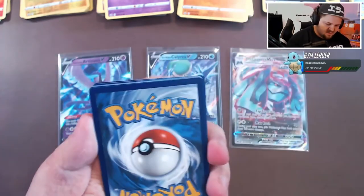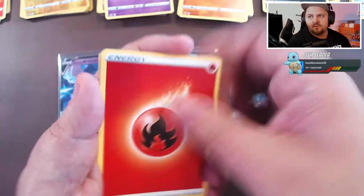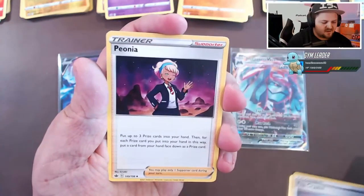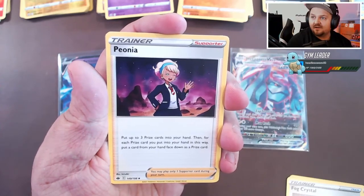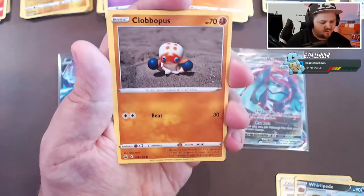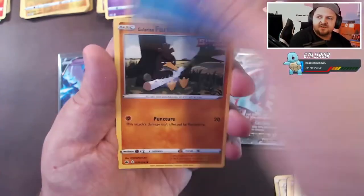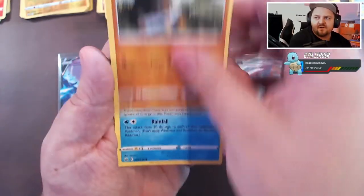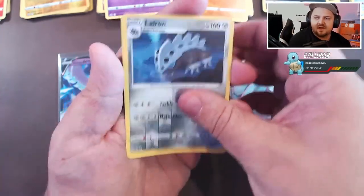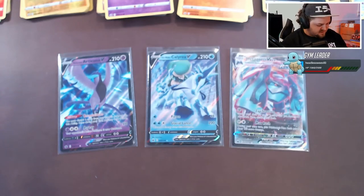One, two, three, four. I'm gonna guess electric. No, fire. It's getting sunny out. Hot damn. We got Fog Crystal, the foggy crystal. Yeah. Right? Whirlipede, roll on in. Autobots roll out. Clobbopus, cute little Play Monster, Grookey, Fruit Ninja, Sneasel, Chilling in the Shade, Farfetch'd, Rainy Day Cast Form, Reverse Holo, Lapras taking a sip, and Scolipede. So tiny, but so fierce.